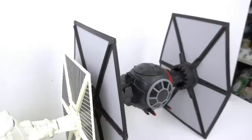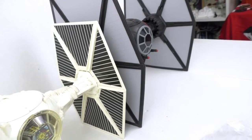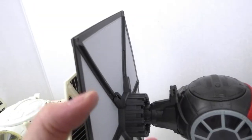Oh, look at that. The size definitely differs when it comes to the wings. But the whole cockpit design, or at least the exterior, looks pretty much the same. What I really like is these are thicker and tougher.